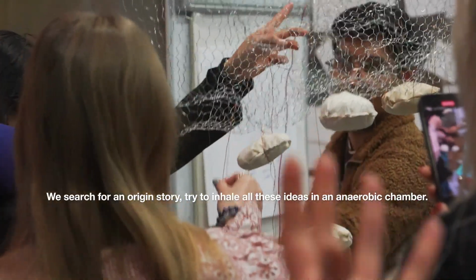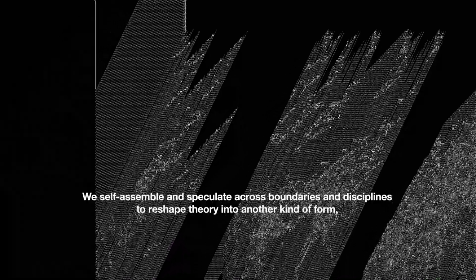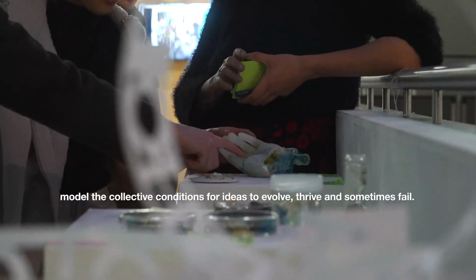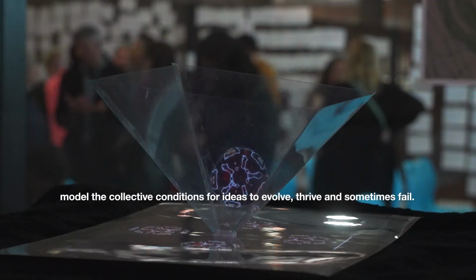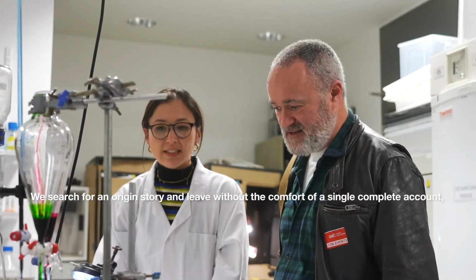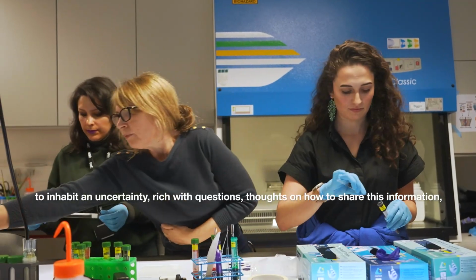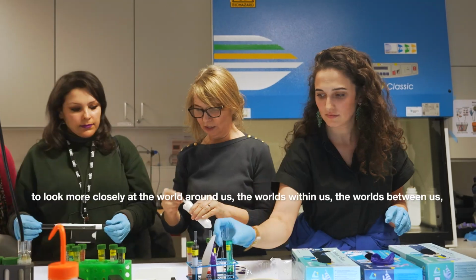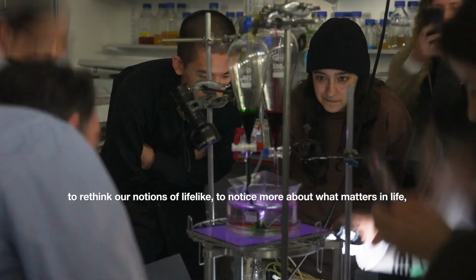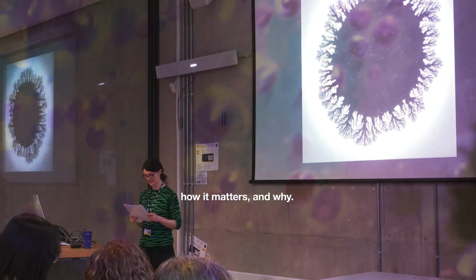We search for an origin story, try to inhale all these ideas in an anaerobic chamber. We self-assemble and speculate across boundaries and disciplines to reshape theory into another kind of form, model the collective conditions for ideas to evolve, thrive, and sometimes fail. We search for an origin story and leave without the comfort of a single complete account, to inhabit an uncertainty rich with questions, thoughts on how to share this information, to look more closely at the world around us, the worlds within us, the worlds between us, to rethink our notions of life-like, to notice more about what matters in life, how it matters, and why.